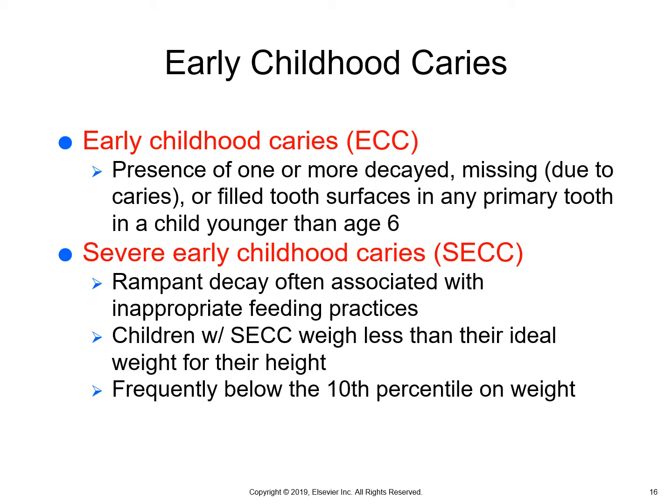Early childhood caries. The definition of early childhood caries is the presence of one or more decayed, missing due to caries, or filled tooth surfaces in a primary tooth of a child younger than age 6. Severe early childhood caries is rampant decay that is often associated with inappropriate feeding practices, such as giving a child a soda pop or letting them sip on juice in bed or milk in bed. Children with severe early childhood caries will typically weigh less than their ideal weight for their height, and they are frequently below that 10th percentile on weight.